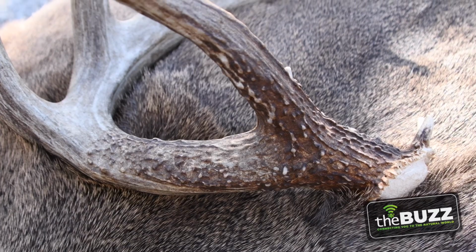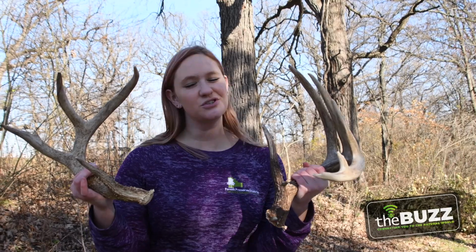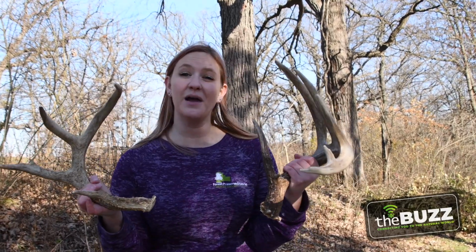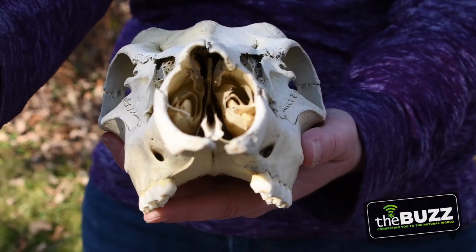One of the more recognizable animal signs that you may find are antlers. Male deer shed their antlers after breeding season, which is usually somewhere between December through April. Now, these antlers grow bigger and bigger each year. However, they do eventually level out and stay the same size. Genetics and nutrition also have a say on how big they'll get.